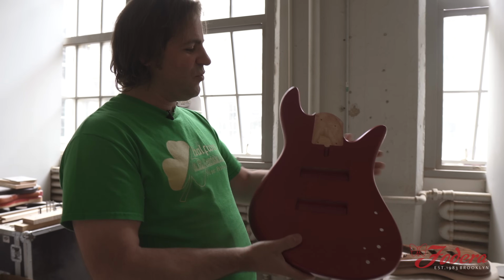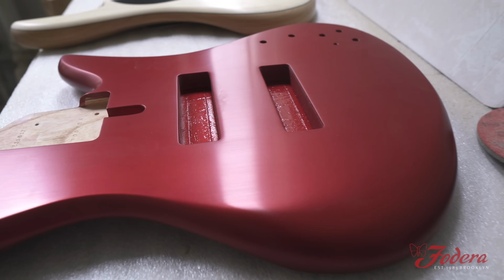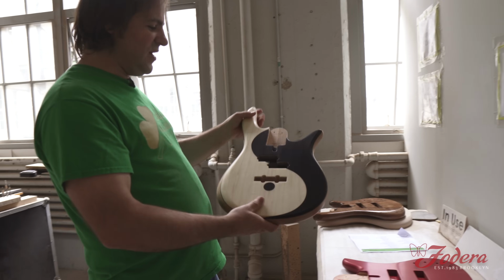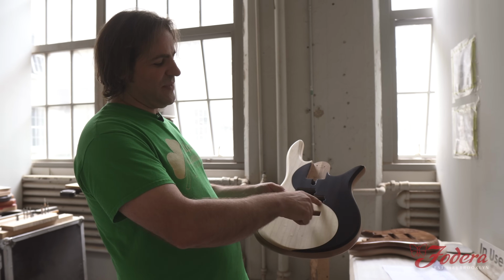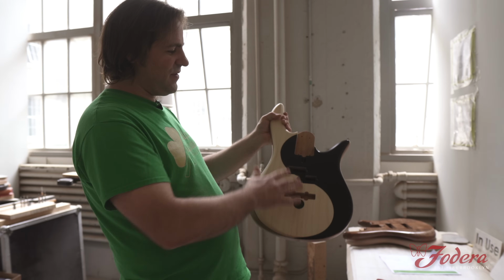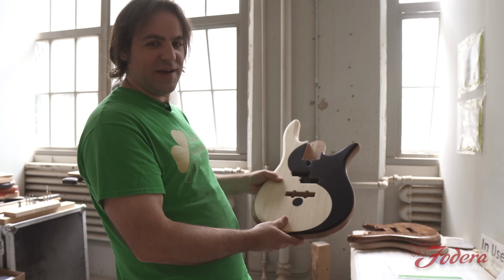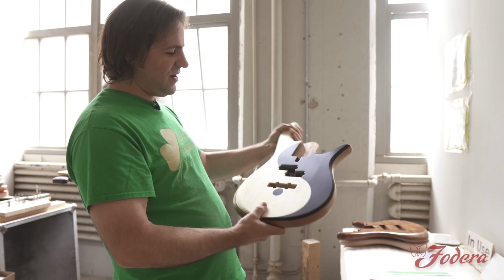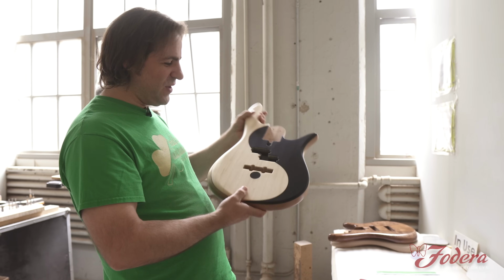This is a cool paint color that we haven't done before called Soul Red. Nice metallic. And one of our yin yang standard specials. There's another thing we do in here is to apply this paint coloring onto the top. When we do our yin yang standard line, it's one piece of wood, but then with the yin yang design painted on. And we also have like the purple heart ones where it gets a white on this side. And those have been very popular models. So we do a few of these each week.